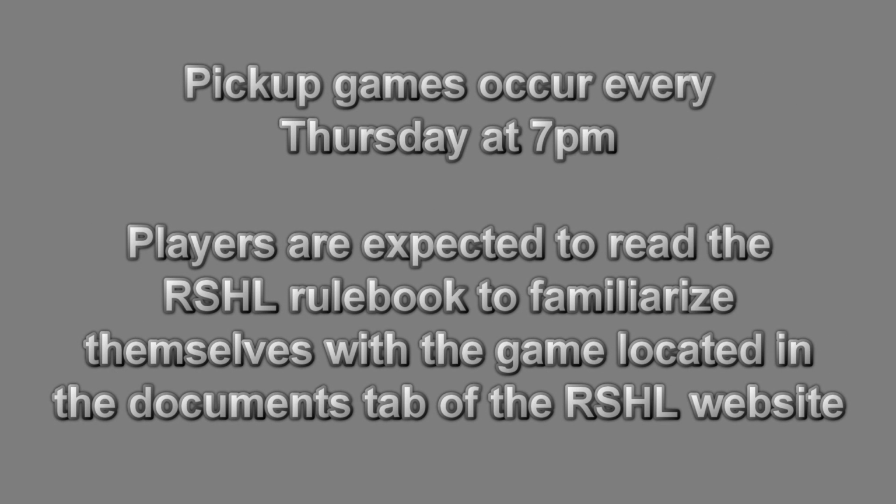If players are thinking about joining the league, they may join the pickup games, which occur every Thursday at 7 p.m. All players are also expected to read the RSHL rulebook to familiarize themselves with the game.